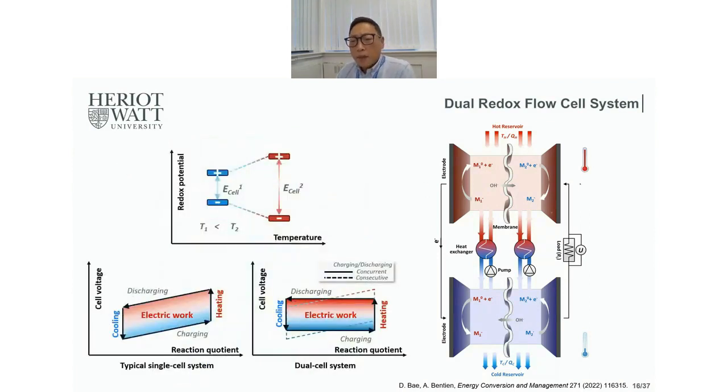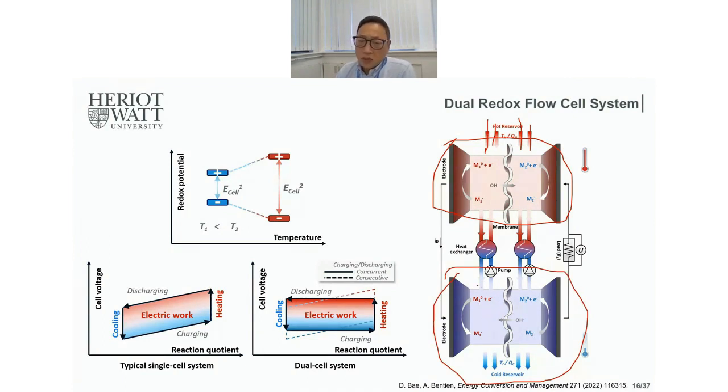It is because the hot cell absorbs the heat from the outer source and operates the redox reaction, and the other cell on the cold side works for discharging the electrolyte which has been charged at the high temperature. So unlike the typical single cell system, in terms of cell voltage and state of charge behavior, if we use this type of system, then we can keep the cell voltage always the same, if both the charging and discharging reaction rates are the same.